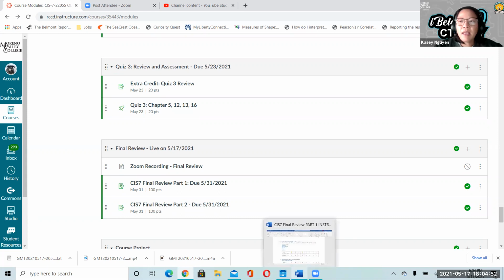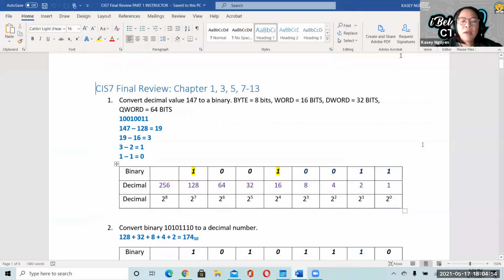Okay, and so as I mentioned, we are gonna cover the final review. You will find part one in the part one assignment under the final review module in Canvas. So the first part, we're gonna start with chapter one.